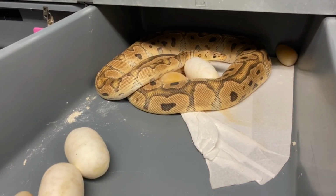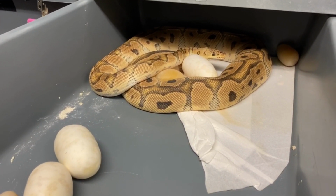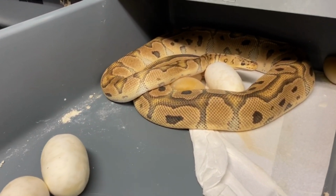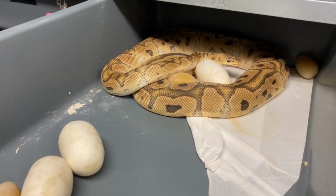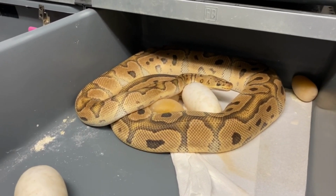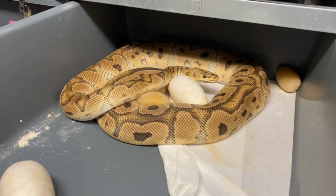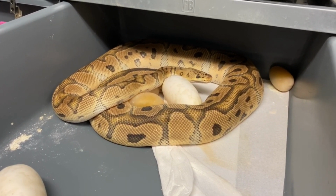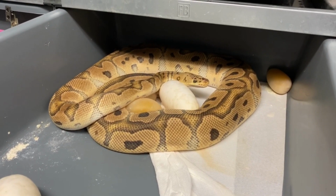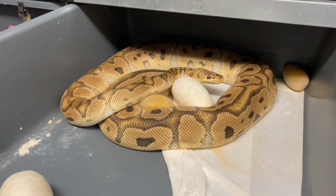I came into my snake room tonight. It's really late. It's after 2 in the morning. I wanted to just take a quick peek, and I knew this female was close. It's a pastel clown that I bred to my banana pastel hurricane head clown. So we're looking to be making some, hopefully, banana hurricane clowns, which would be epic.